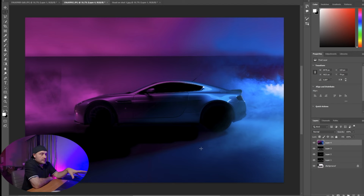I really like how this came out. I think that the colours really pop, and the fact that the mirrors and the wheels have gone completely to black just highlights that body shape again. So I was really happy with that one.